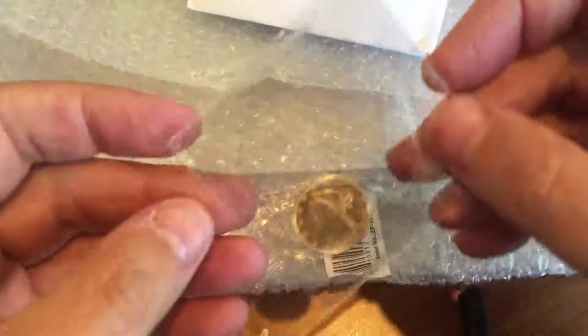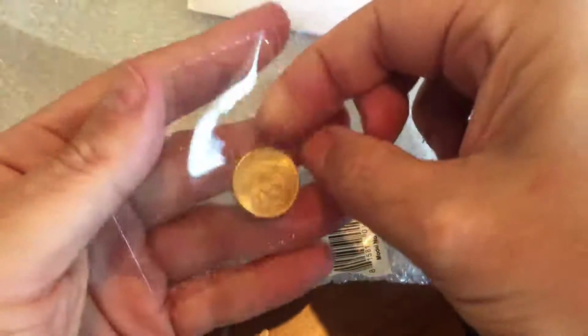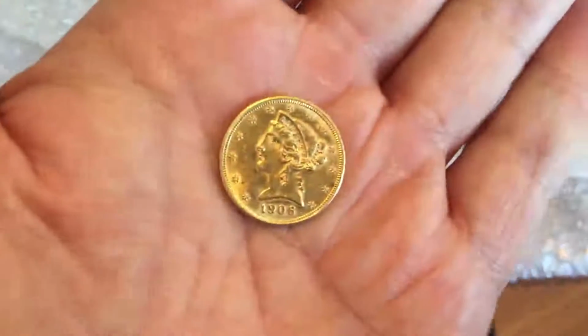But I could have had this delivered to America, but I really wanted to see it, so I thought I'd have it sent over to the UK. And it's another American coin. One of my favourites.